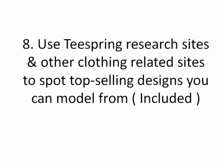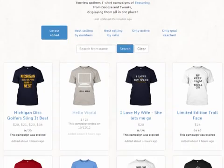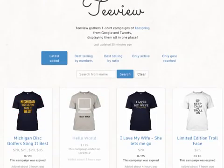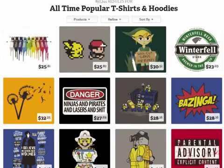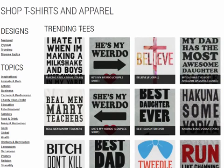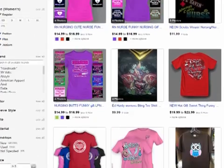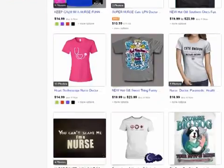Number 8, use Teespring research sites and other clothing related sites to spot top selling designs that you can model from. And this is included in our course as well. For example, the popular site called TView is a great place to go look and see what are the latest selling and top trending t-shirts on Teespring. And there are other websites such as Zazzle that gives you all the popular t-shirts on their network. Redbubble is another one showing all the popular t-shirts and hoodies from their network. As well as Screened has their trending tees and popular tees. Even sites like eBay and Amazon have a ton of different shirt ideas that you can go model after and try them on Teespring and other networks like Screened.